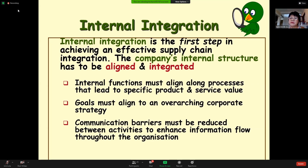The company's internal structure has to be aligned and integrated. It's very difficult to maximize the strength of the company if we don't have alignment and the whole system of a company cannot be integrated. So internal functions must align along the processes that lead to the specific product and service value. And the goal must align to an overarching corporate strategy. So it has to align from small division to company, to the corporate function. Overall, the goal has to be aligned from the top to the bottom.